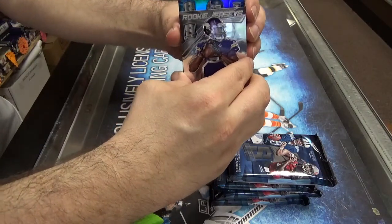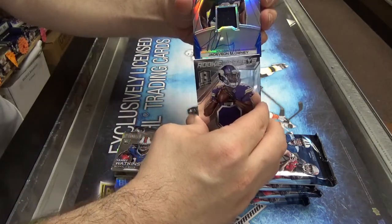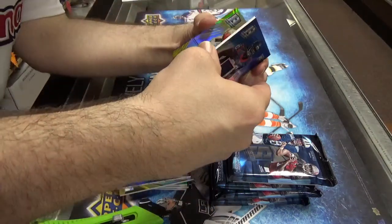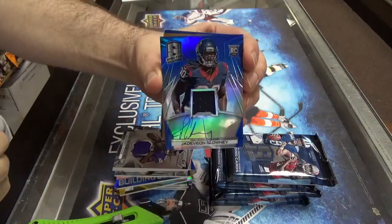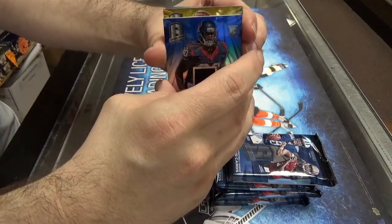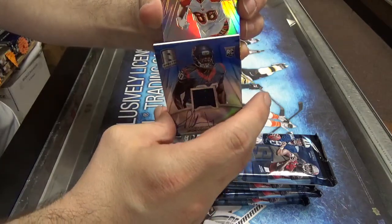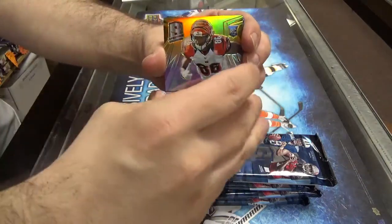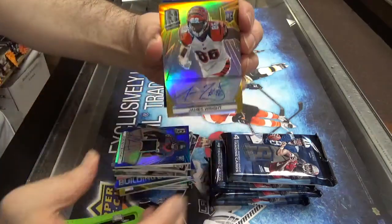Blue rookie should be Jadeveon Clowney of the Texans. Ooh, auto jersey. Nice. Good hit for the Texans. 10 of 49. Very nice hit. Just like that. Oh, another, here's a gold, Cincinnati Bengals rookie, James Wright. Good hit for the Cincinnati Bengals. And that should be also 25, 18 of 25 on that.